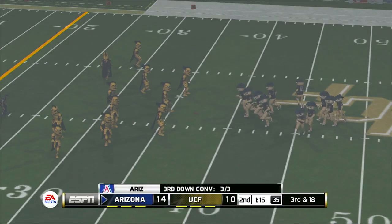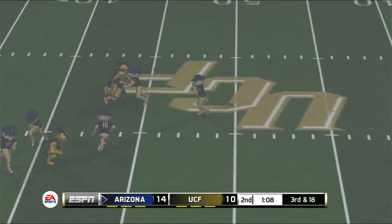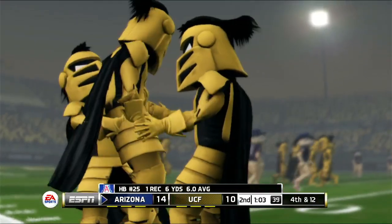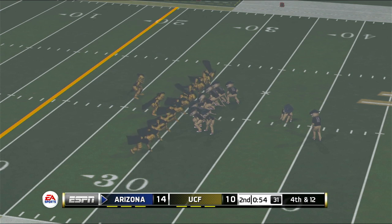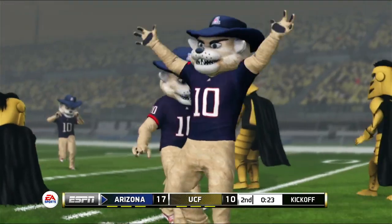And now they're faced with another third and long as they try to convert and move those chains again. Arizona is up by four. Screen pass. He's got his halfback. Five, maybe six on that screen pass. It's up, and he just drilled it from long range.